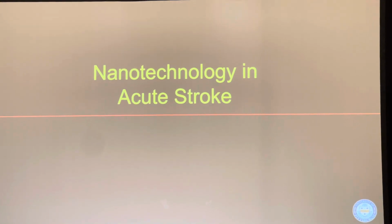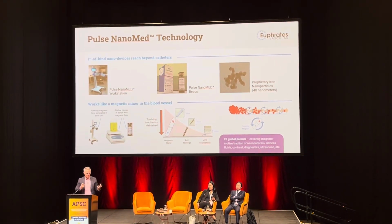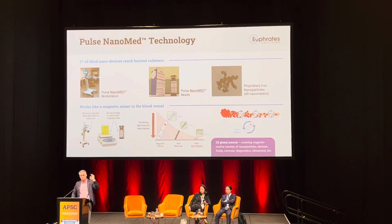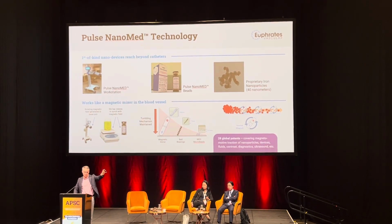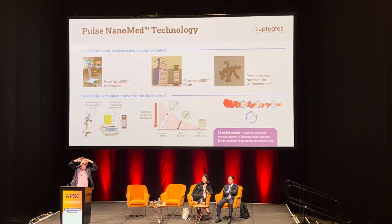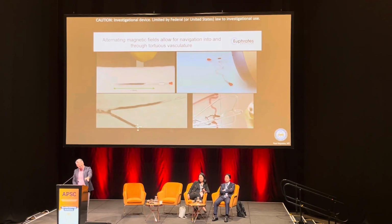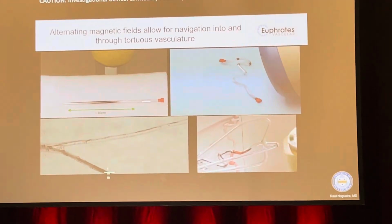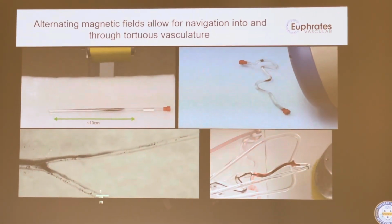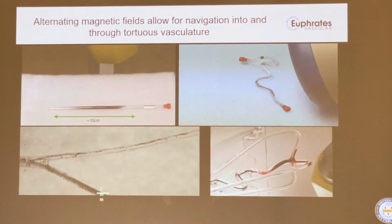Another very, very exciting technology is nanotechnology in acute stroke. This company called Euphrates Vascular had this brilliant idea of coming up with iron oxide nanoparticles. These are way smaller than a red blood cell, so they can go all the way through the microcirculation. You put a magnet and inject these particles, and the magnet attracts the iron particles, and you can see them moving as the magnet attracts them, even through curved segments like our blood vessels. In the lower panel, you can see the nanoparticles going through a clot. The beauty here is that because they go all the way through the circuitry, we are creating microthrombectomy. It goes and cleans the entire circulation.